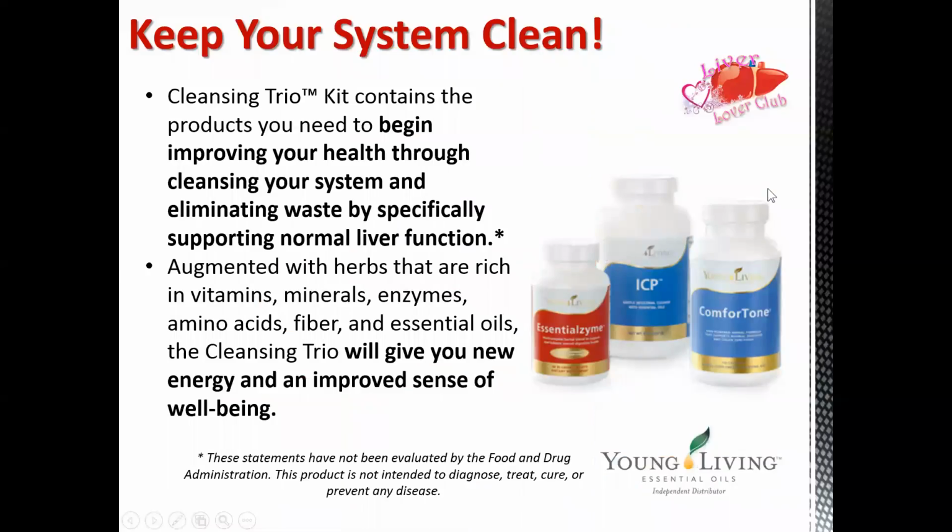So starting into some of the supplements that can help us and help our pancreas and our insulin, the first that we'll be discussing is the Cleansing Trio kit. We'll be going into each one of these individually, but they begin the cleansing system and eliminating waste, specifically supporting normal liver function. So that's very important.